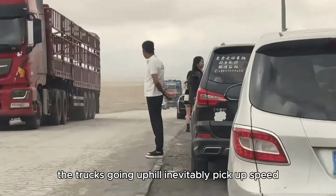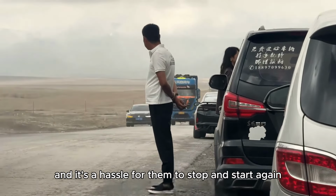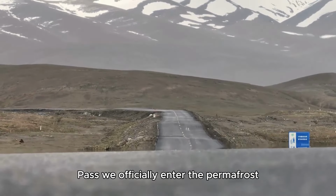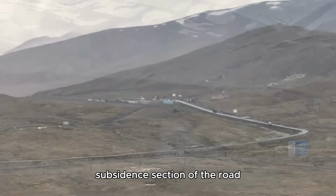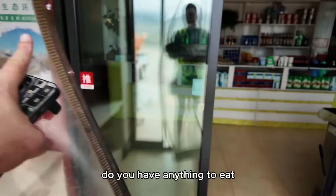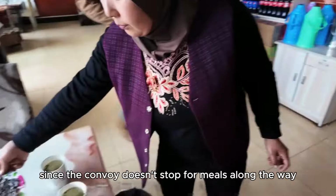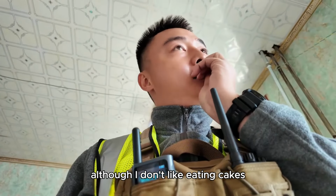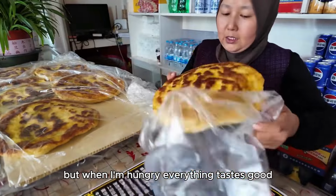The trucks going uphill inevitably pick up speed, and it's a hassle for them to stop and start again. After crossing the Kunlun Mountain Pass, we officially enter the permafrost subsidence section of the road, which brings new challenges for blade transportation. Do you have anything to eat? Yes. Since the convoy doesn't stop for meals along the way, I bought a big flatbread as well. Although I don't like eating cakes, when I'm hungry, everything tastes good.